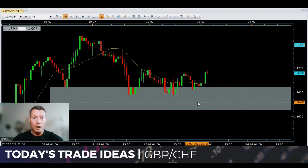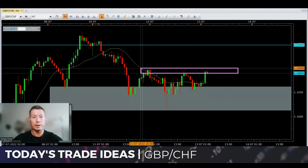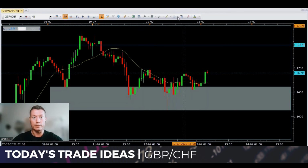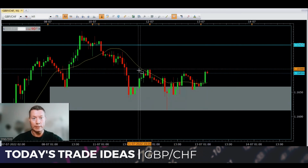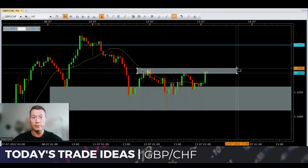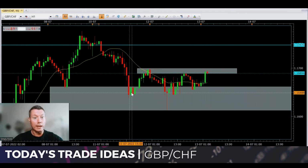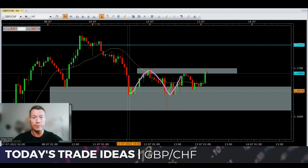Now I'm also seeing this grey zone. Price has been using this as an area of support. Sorry, let me draw a grey zone, guys, so it keeps it nice and tidy. We like tidy. I haven't got OCD, but maybe I have. I don't know. Anyway, as you can see on the H1, this is quite an important zone. Price has been hitting it, bouncing off, hitting it, bouncing off, bouncing between these two grey zones.